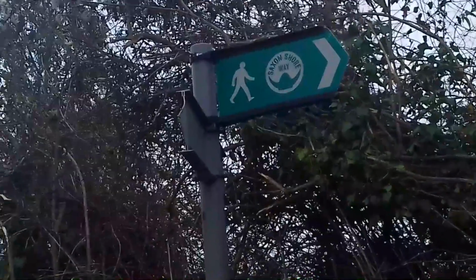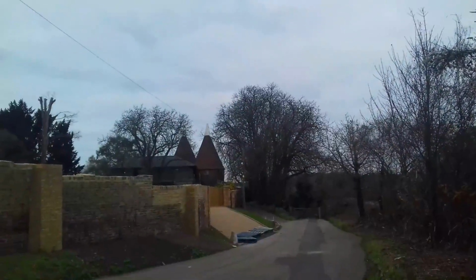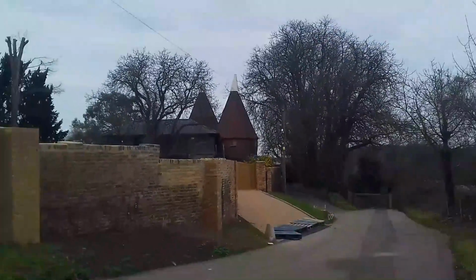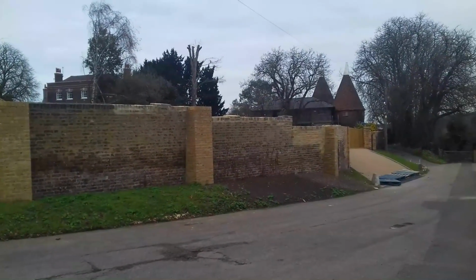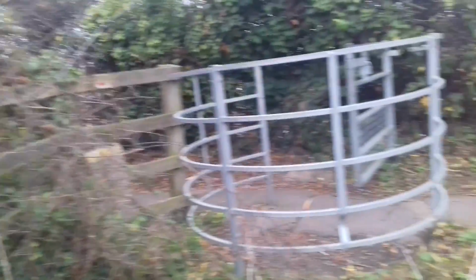Still on the Saxon Shore Way in Rochester, heading to Upnor, and over here we've got some oast houses. Pretty cool. I do like an oast house. Very popular in Kent, of course. So we believe we're heading this way.